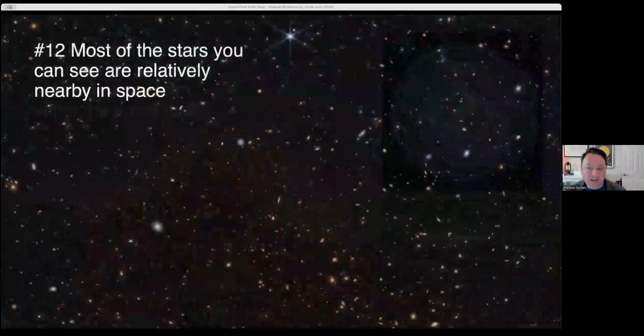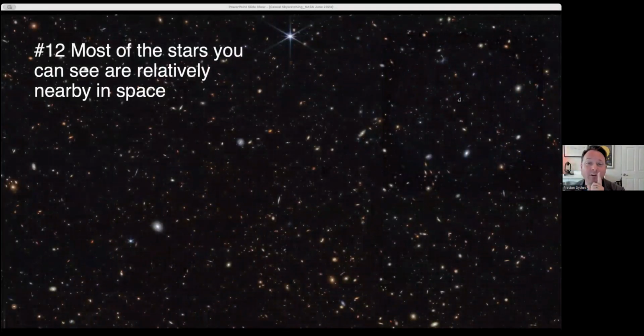And that brings us to our final stop, number 12. Most stars you can see are relatively nearby in space. The vast majority of stars you can see in the night sky are a few dozen to a few hundred light years away from Earth. And there are a few that are maybe up to a couple thousand light years away, but most are much closer to our region of space.